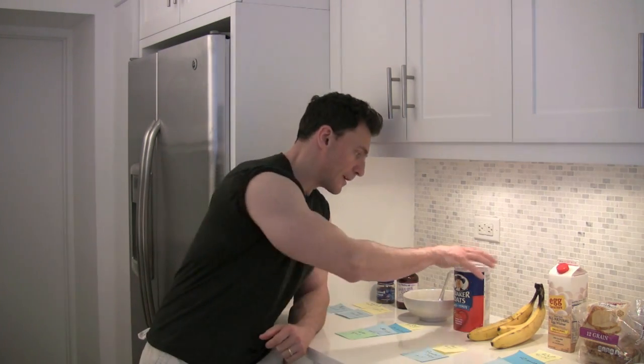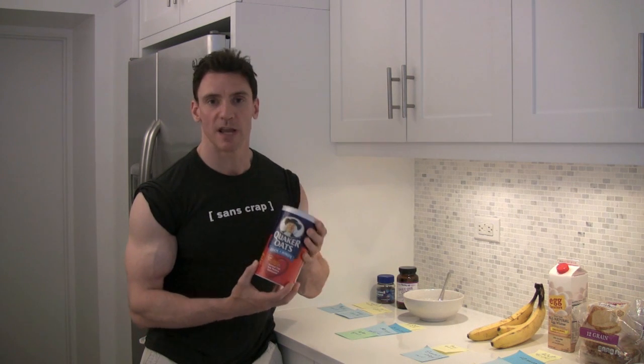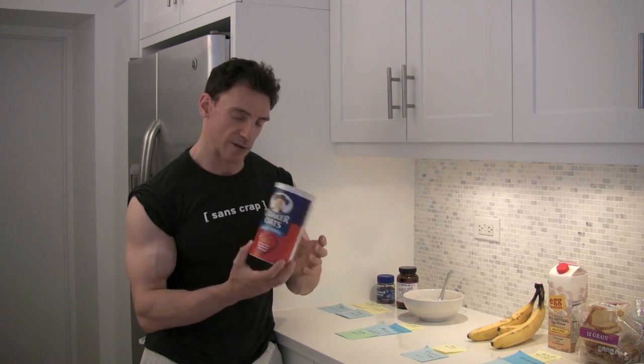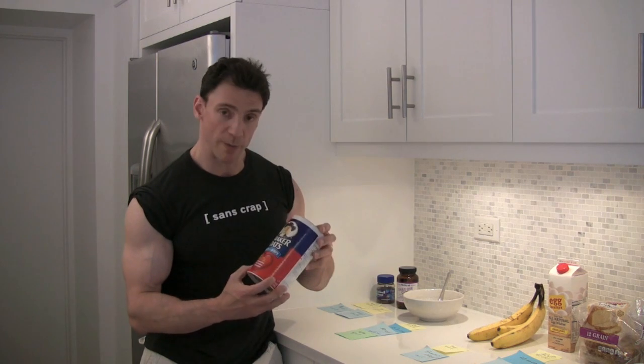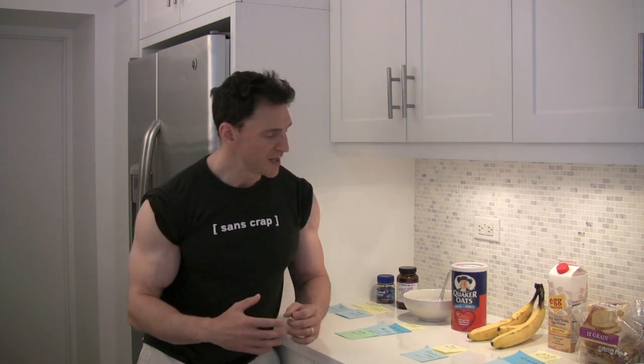So here we have Quaker Oats. And obviously this is a staple of any household. It should be a staple of any bodybuilder or fitness enthusiast's household, and it's something you should have in your pantry, of course. This Quaker Oats costs about $5.29, and inside there's about 13 servings, so we're talking about 40 cents per serving. Really cheap breakfast. There's 5 grams of protein in there as well. And we're not going to go through how many carbohydrates necessarily. This is really just a protein-focused video. But let's continue to move on.